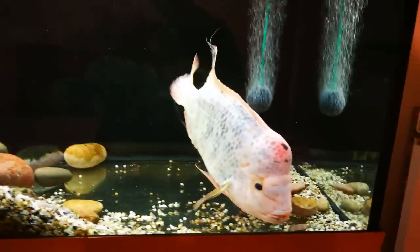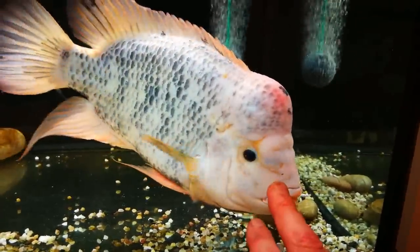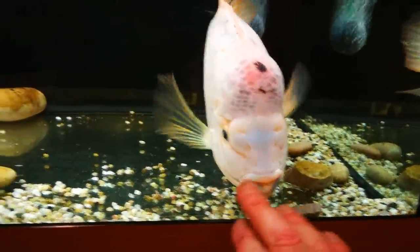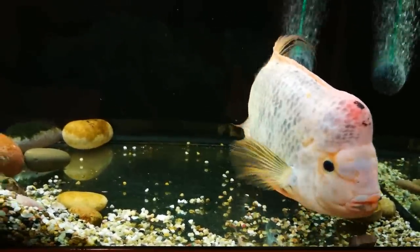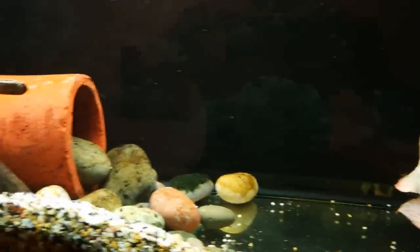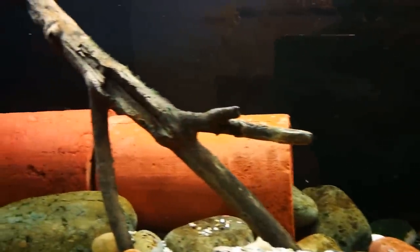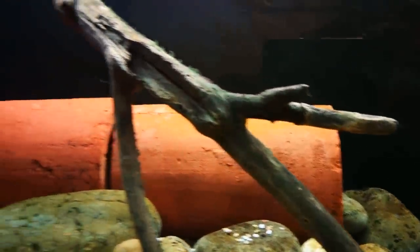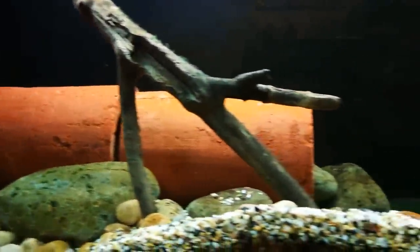So now we're at the Red Devil tank. This is one of my favourite tanks at the moment, to be honest. This is Botox the Maniac, my Red Devil. And if you've watched my other videos, what I like about this tank is it lives in harmony with a female dove eye, which lives in that pipe. But she looks like she's not going to show her face.